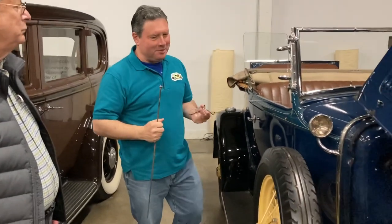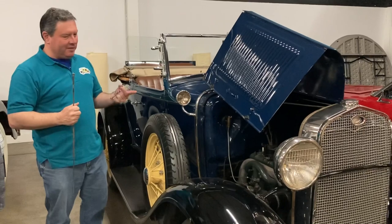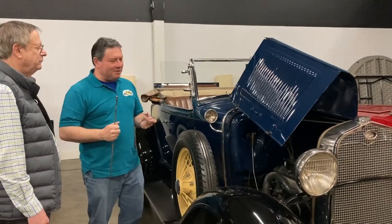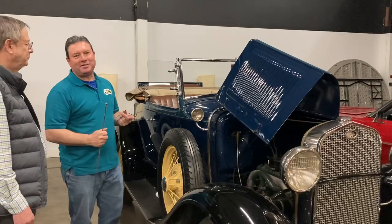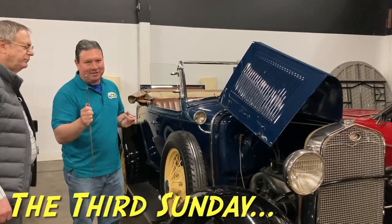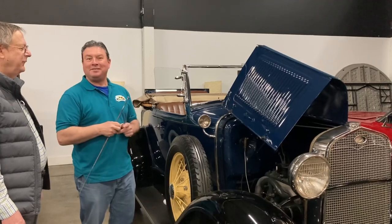So this is the Roadster that the museum owns that goes out quite a bit. I have driven this car, and this car is the ambassador, if you will. This is sometimes the first and only impression of a Model A that the public ever gets. The museum does a fantastic job on third Sunday. The museum takes some of the cars in the museum out for a ride, and you can go for a ride in it. Yeah. Well, awesome.